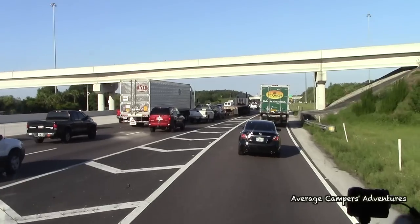It's Friday, and as you can see, there's plenty of Friday traffic on I-4. So for those of you that are familiar with I-4 in Florida, this is what you get on a Friday afternoon.